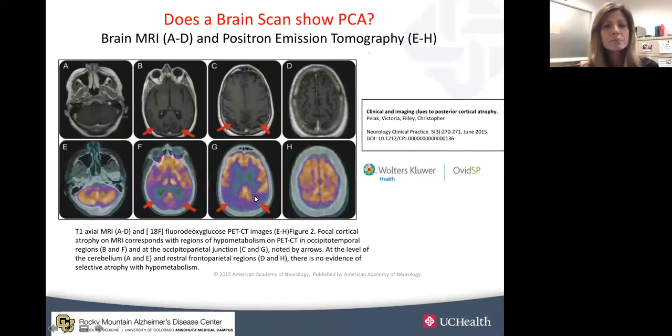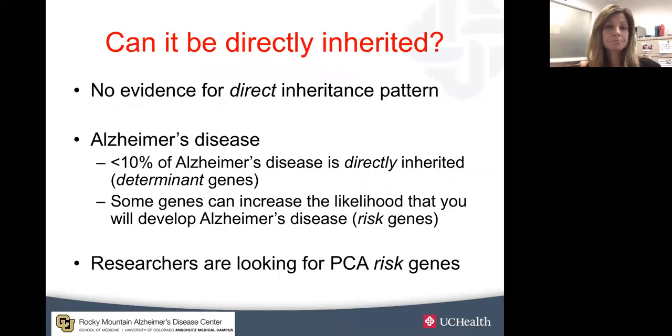So the areas of the brain that are losing function are due to the fact that we're losing cells in that area, and the absolute metabolic activity is decreased. So can a brain scan diagnose PCA? No, but can it show us the features that help combine with the symptoms that somebody's experiencing and the examination lead to the diagnosis of PCA?